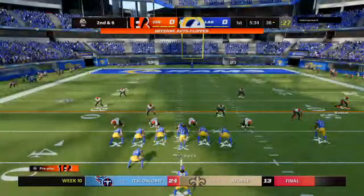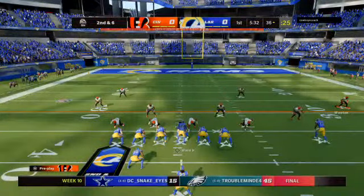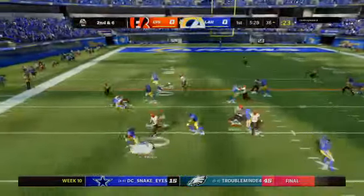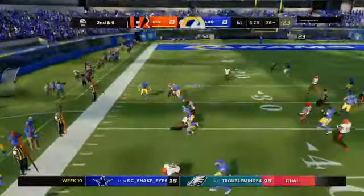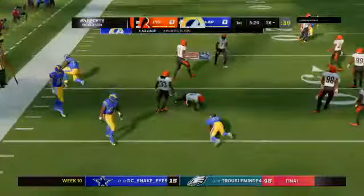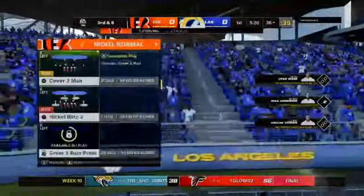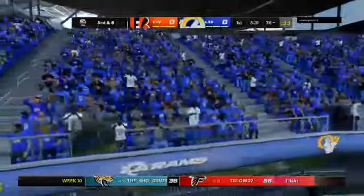The run got 4. Now they deal with a 2nd and 6. Now they'll run it on the toss. And this carry not as productive. He's swallowed up at the line of scrimmage. No gain on the play there, so they're left with a 3rd down and 6.